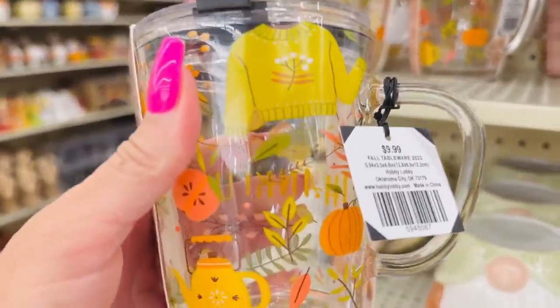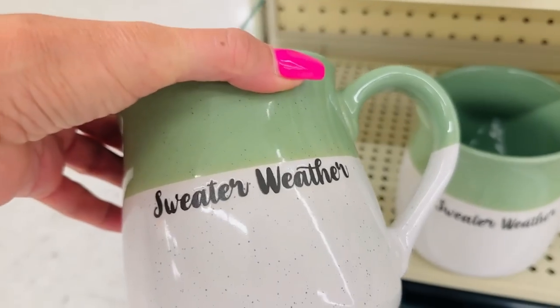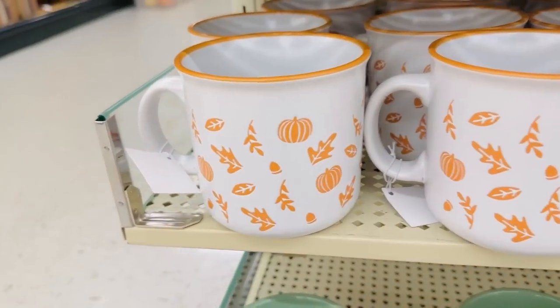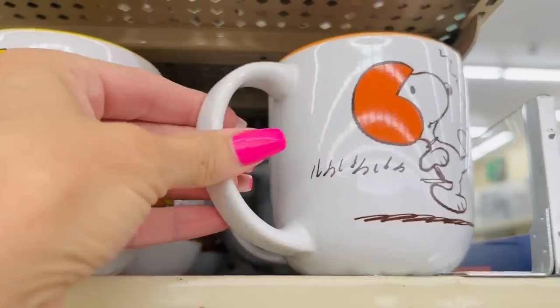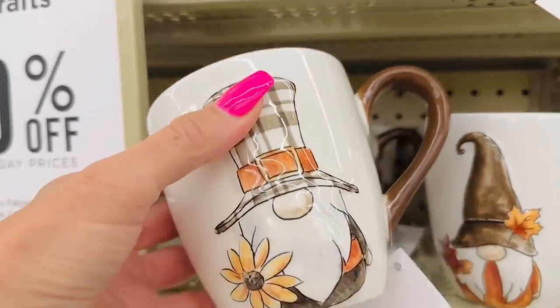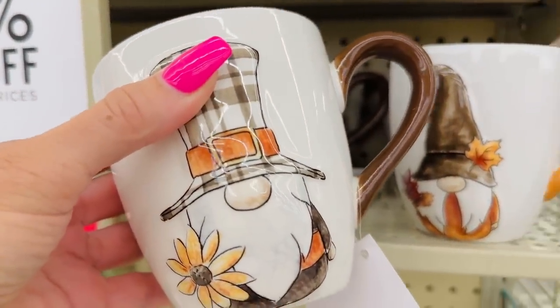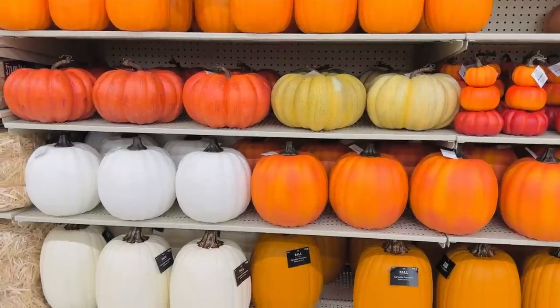This looks new to me. This looks like a tea mug, and there are cute little gnome mugs. And then I love this one that says sweater weather. Cute little pumpkin spice mugs. Oh my goodness. And then I love this Snoopy with a football mug. I did end up getting a Snoopy mug, and I also got this cute little gnome mug. I love the little sunflower that he's holding.